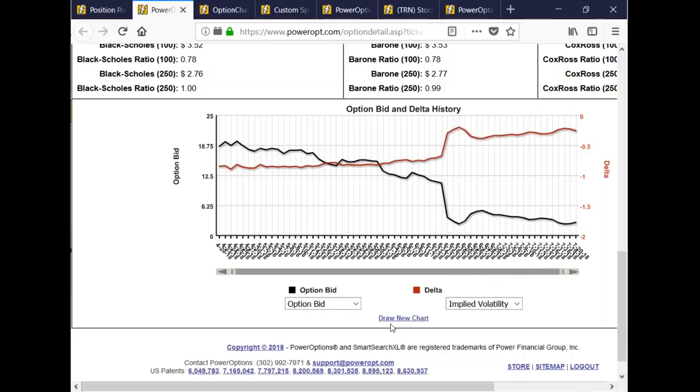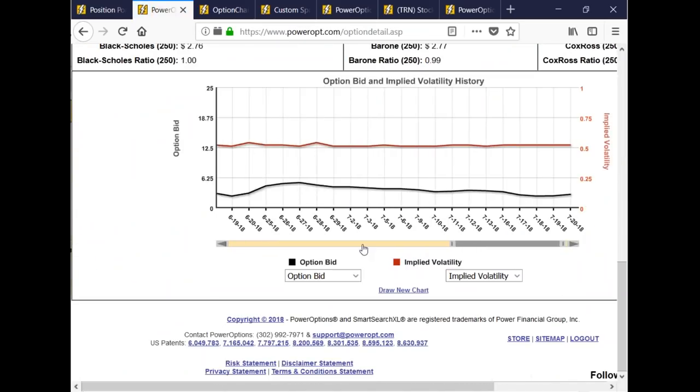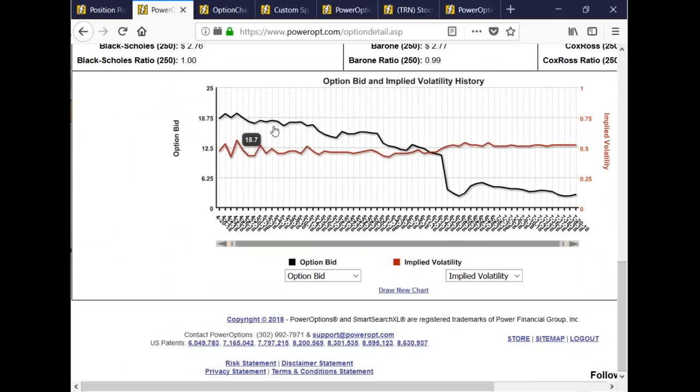But let's go back to implied volatility. So I have it from April 20th to today. And it's pretty much a steady movement there. The option premium is lowering because the stock spiked up, volatility moved up, but it kind of stayed the same after that large jump in price.